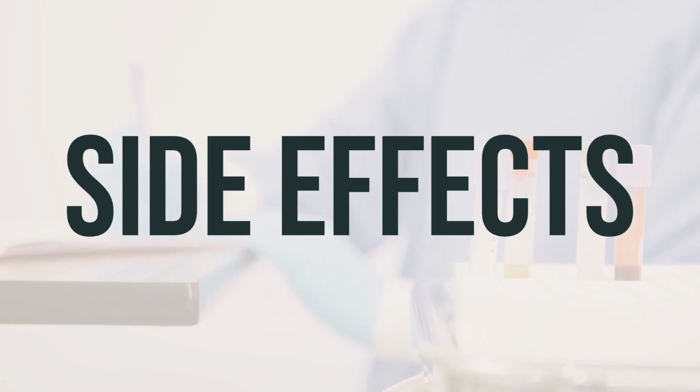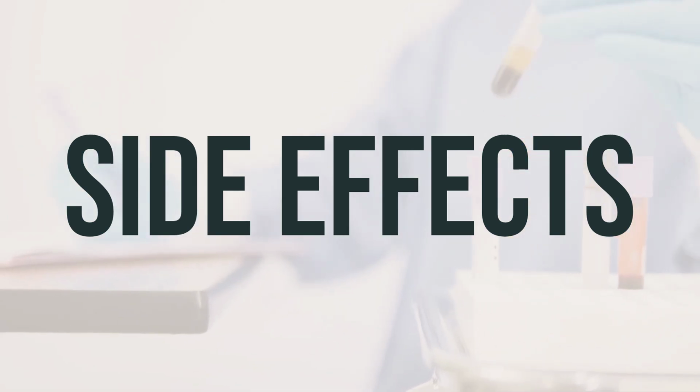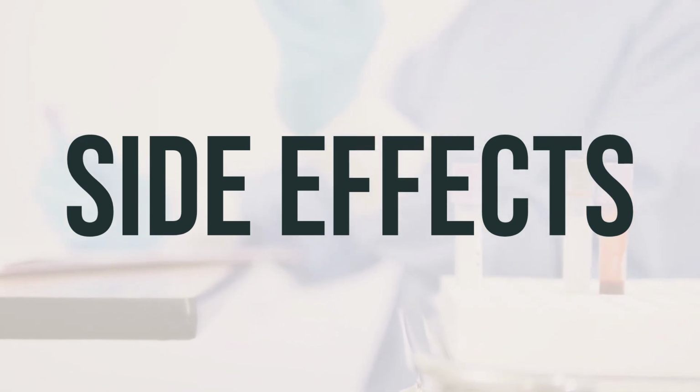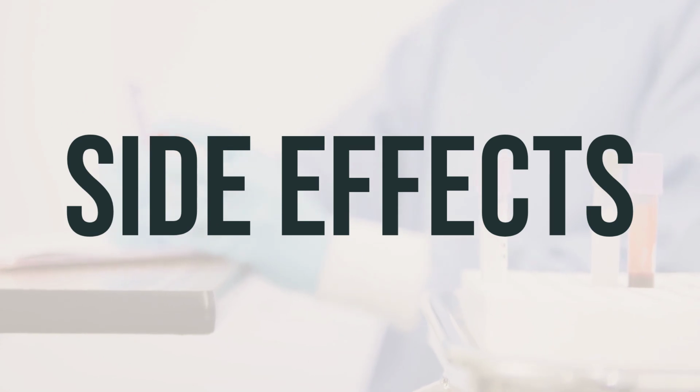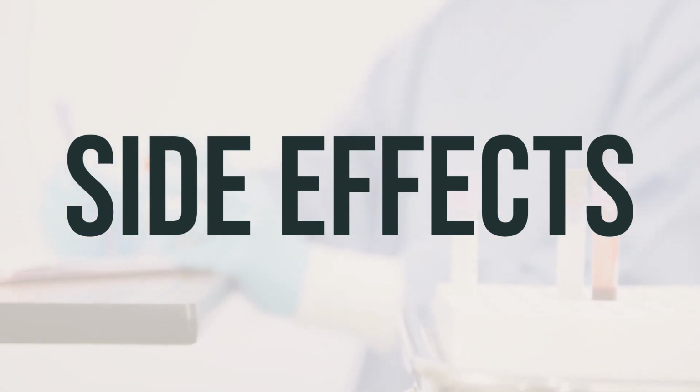Although rare, a serious allergic reaction to Xenical is possible. Seek medical help immediately if you notice symptoms such as rash, swelling, severe dizziness, or trouble breathing. If you experience any other effects not mentioned here, be sure to contact your doctor or pharmacist.